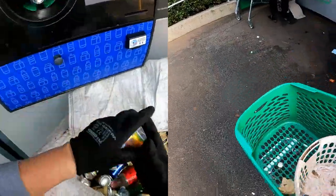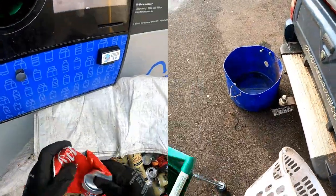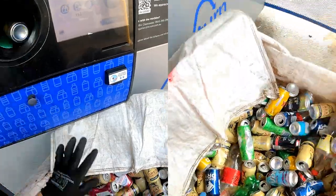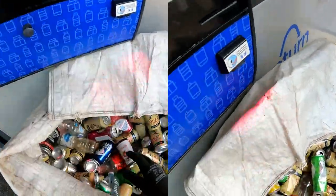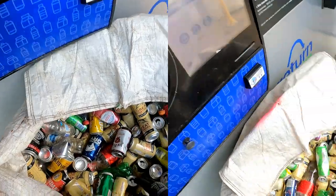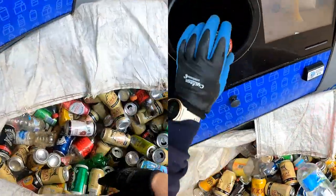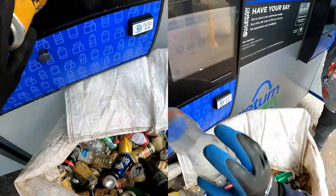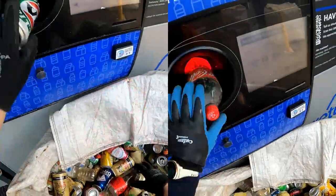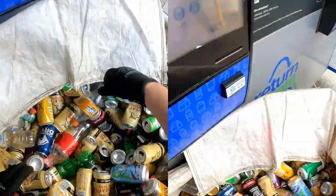Get the torch. Get the aluminium tops. You have a look in there. Nothing there. You want to start loading the trolley? You want to start loading that one?